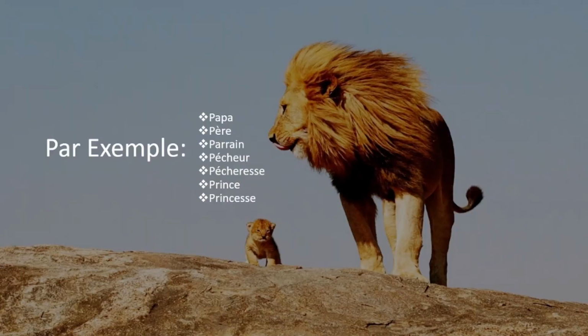So we come here. Papa, père, parrain, pêcheur, pêcheresse, prince, princesse. Okay?